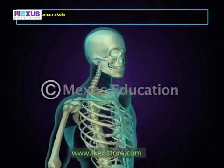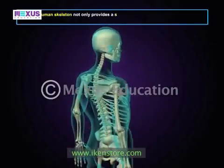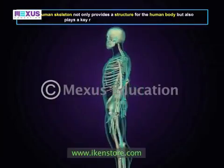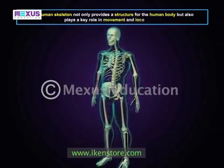Thus, the human skeleton not only provides a structure for the human body, but also plays a key role in movement and locomotion.